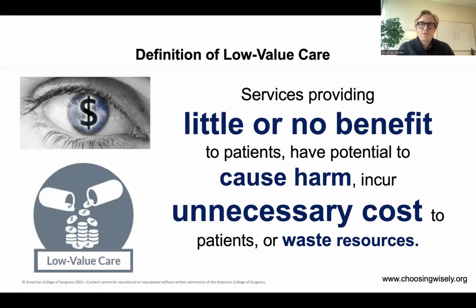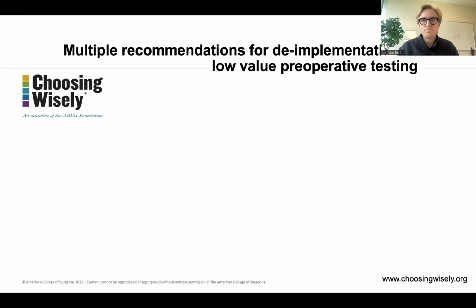These are services that provide little or no benefit to patients. They have the potential to actually cause harm through cascades of secondary procedures and interventions, and also to incur unnecessary costs to the patient or waste resources of our healthcare system. So in the Choosing Wisely campaign, which is this international campaign to identify low value practices by professional societies, one of the main focuses is actually routine preoperative testing before low risk surgery.